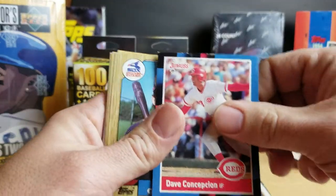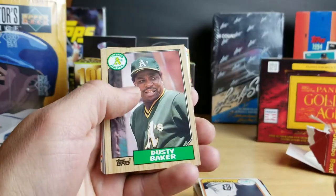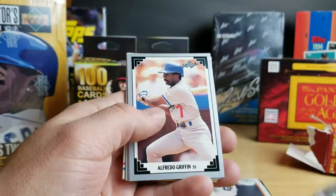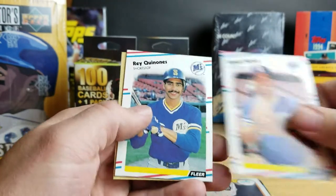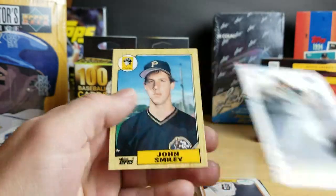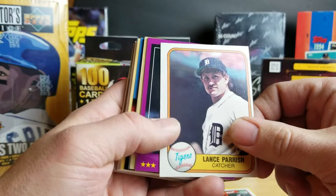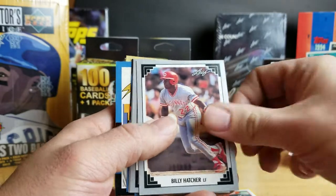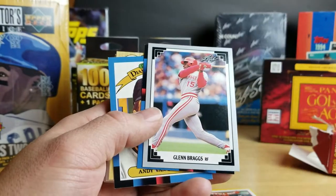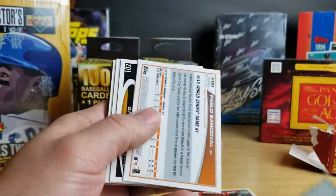Lance Parrish All-Star card. I like that. Look at young Dusty Baker. Harold Baines. Tom Bolton. John Smiley. Lance Parrish. His son, David Parrish, played in Altoona when I was doing autographs. I actually got a game-used bat by him. Billy Hatcher. Ken Griffey Sr. There's a Van Slyke drawing card. Diamond Kings. Larry Bowa manager card.